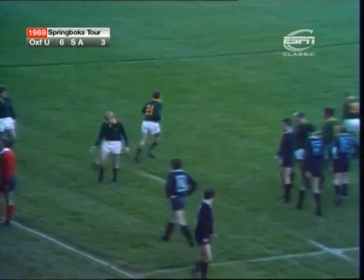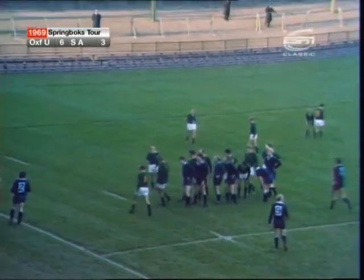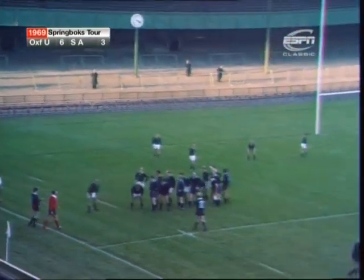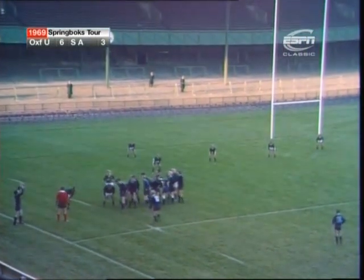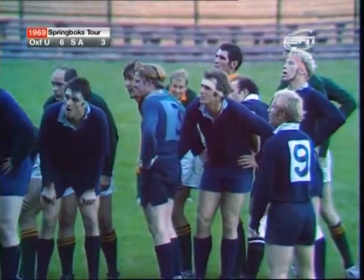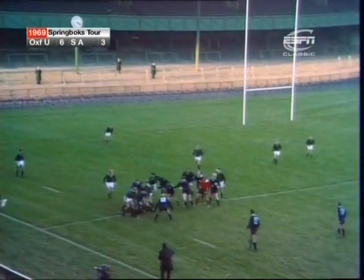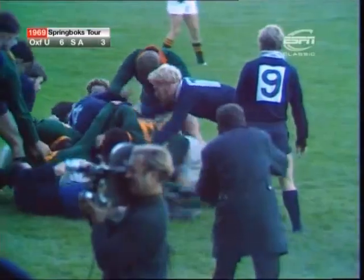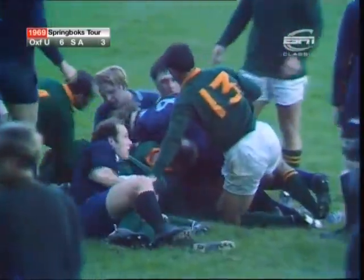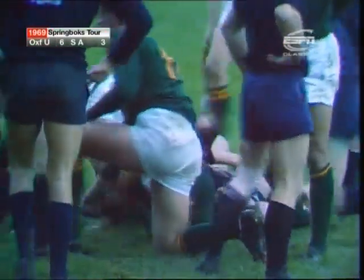Well, that's the first glimpse we've seen of anything at all from this South African back division when Eben Olivier tried a break, but it's Oxford in an attacking position now inside the Springbok 25. Doesn't look as if anything can come out of there. Too many men on the wrong side of that loose ruck.